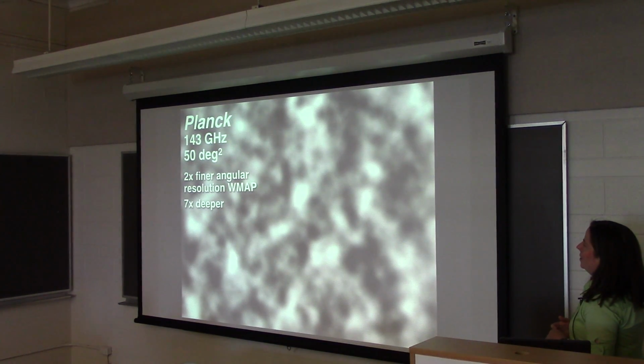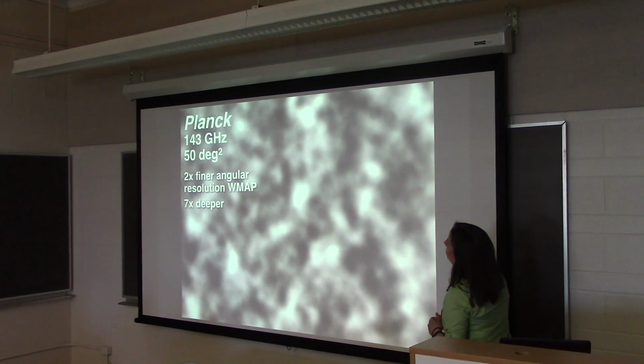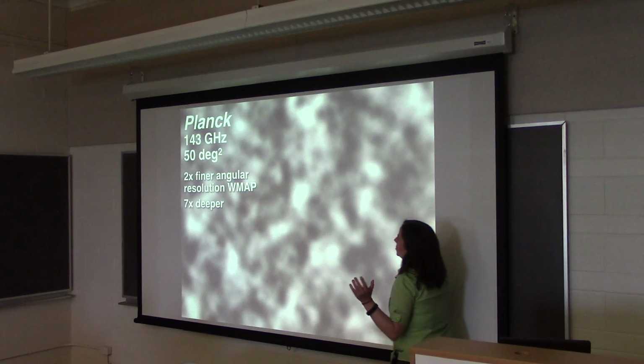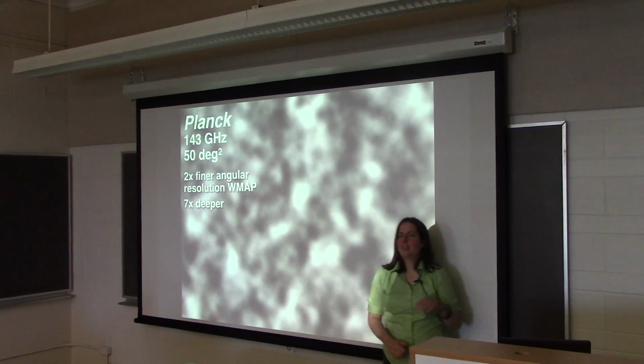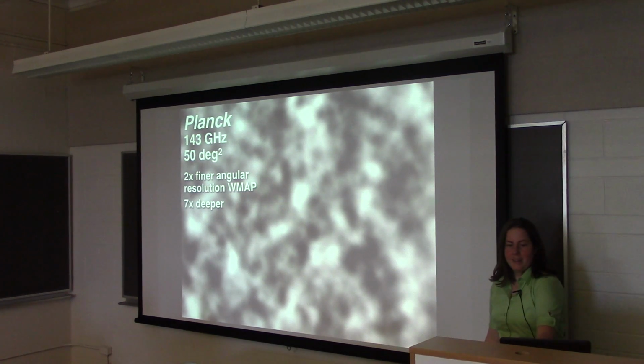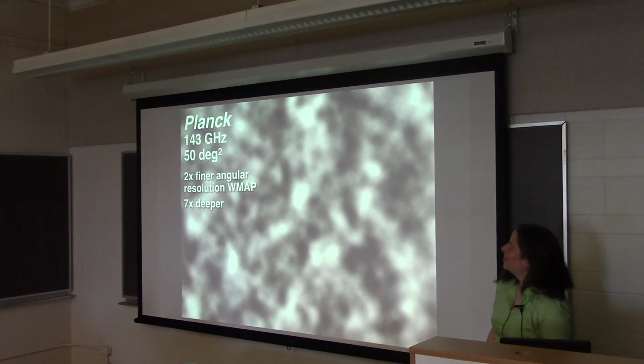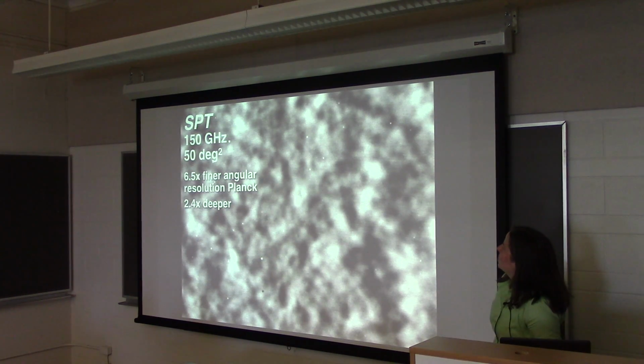And this is now comparing our data to Planck, the all-sky survey. So this is about 50 square degrees at 143 gigahertz from Planck, which was 2 times finer resolution than the leading WMAP survey at the time, and 7 times deeper. Now, if you fold in SPT, I'd like to flip back and forth here, this is what going from 5 arcminutes to 1 arcminute resolution buys you. I hope you notice there's a few important features that start popping out in these maps.